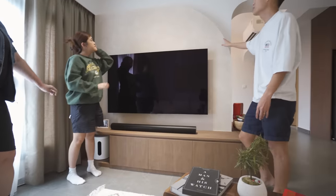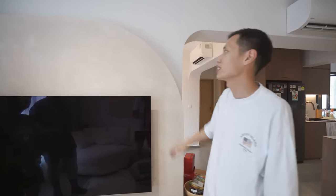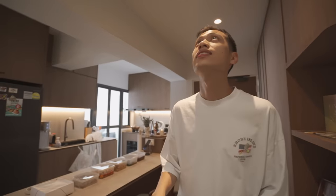And then to make this a little bit more of a feature wall, we DIY limewashed this wall. You know, when you go outside for quotations, they will charge you minimally like $2,000 for 2-3 walls. The amount of limewash paint and equipment that we bought was $200. Just DIY yourself. It's very, very easy. Cannot go wrong one.